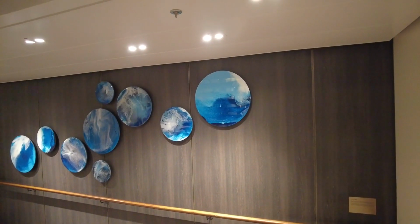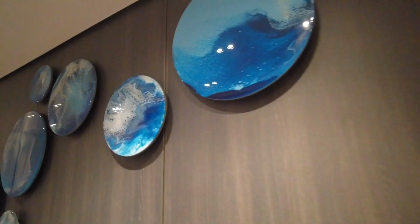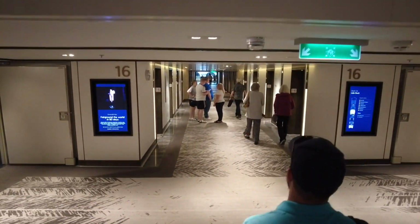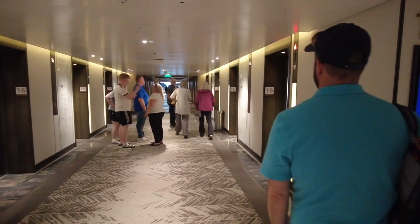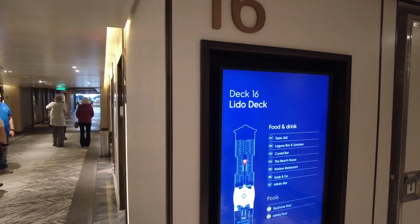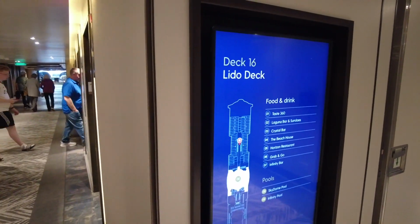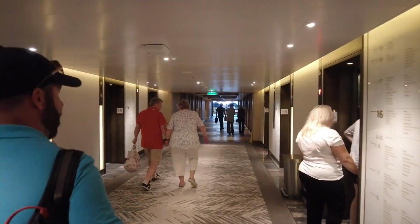One thing that's good about the ship is that when you see the walls with the blue plates, you know you're at the front of the ship. Then you'll see walls with grey plates, means you're in the middle of the ship, or walls with red plates, you're at the back of the ship. And so this is deck 16, the Lido deck, and you can see the various restaurants and the buffet that is on deck 16.